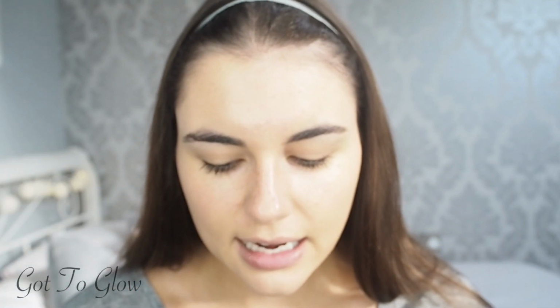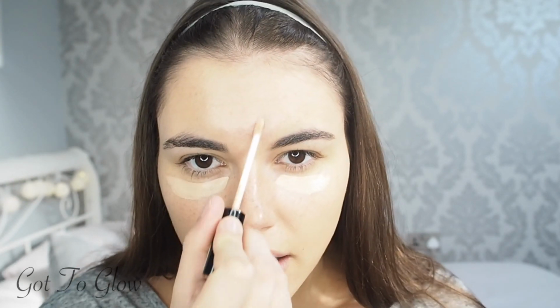Okay, so that's foundation done. Now I'm just going to go in with concealer. I'm going to use the Collection Lasting Perfection concealer. I used to be obsessed with this, and then I stopped using it for a while, and I bought one again the other day, and I've been using it again just for everyday use.